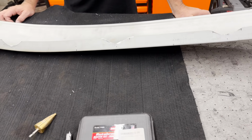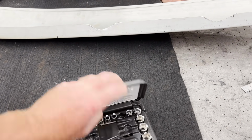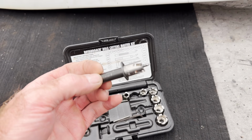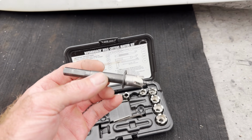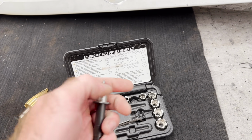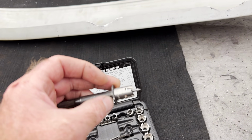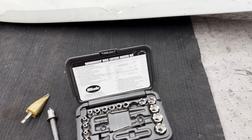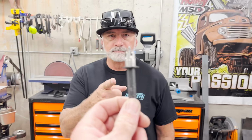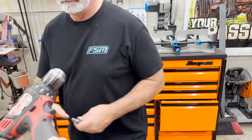And the other way you can do this is to use what's called a rotobroach. This is from the Blair Tool Company. Excellent tools for putting holes in sheet metal where you don't want to distort the sheet metal. Like a regular drill bit will sometimes distort the sheet metal and make it not flat. This is designed to not do that. So we can use this. I like those. Or this. Oh, cool. All right, well, you get to drill then. Okay. Here you go.